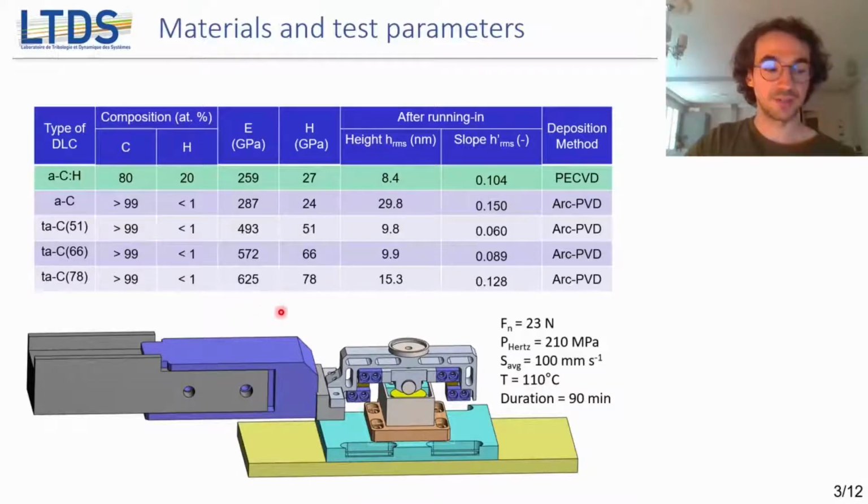The friction tests were performed using a reciprocating sliding tribometer, and we chose the cylinder on disc configuration to better represent line contacts in engines, such as cam and follower systems or piston rings and liner contacts. The operating conditions were also chosen to represent, or at least to approach, the real operating conditions in internal combustion engines.